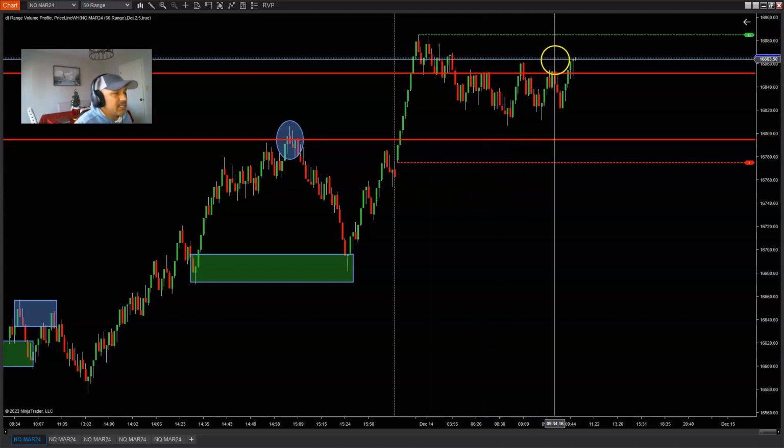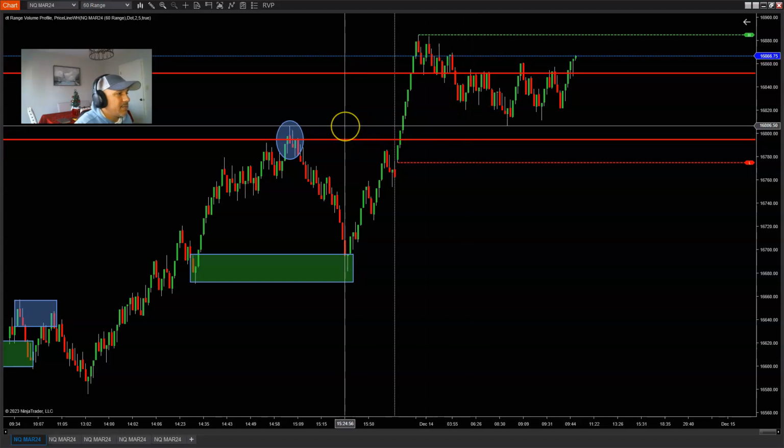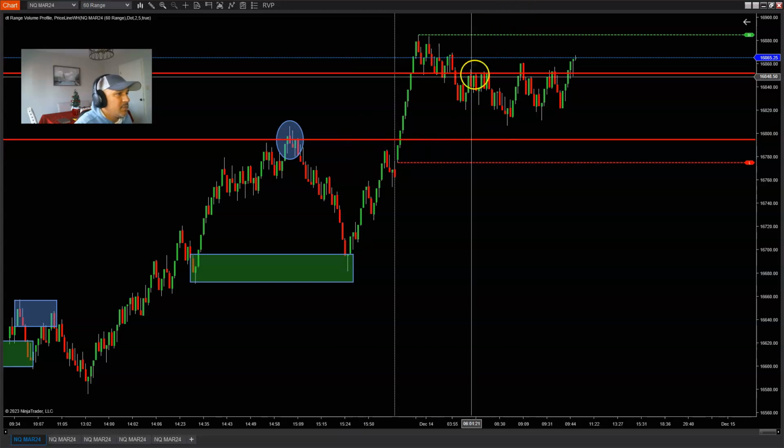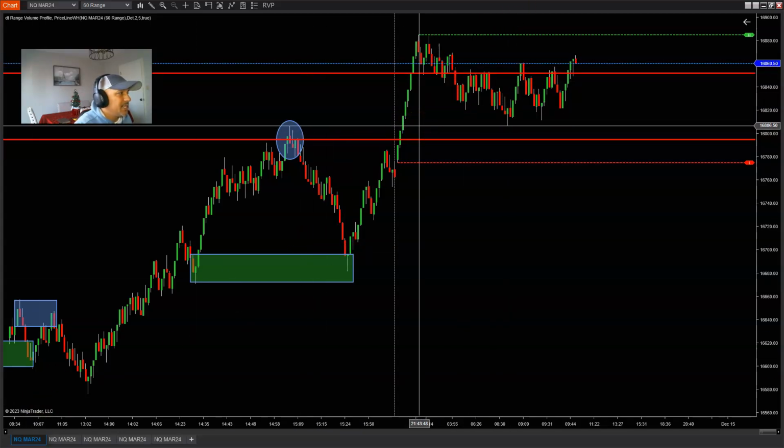All right, so it's pushing back up. It may have rejected this area right here. I just talked about it. Looks like it just bounced off of support, so it could push higher. We'll see. All right. So let's just pay attention. I want to move over to the ES right now to see what we're doing.